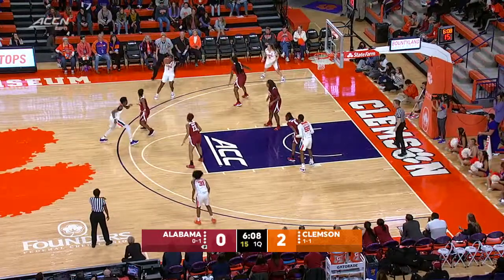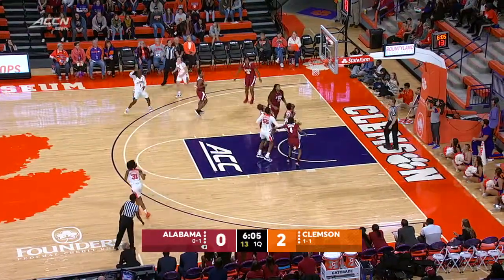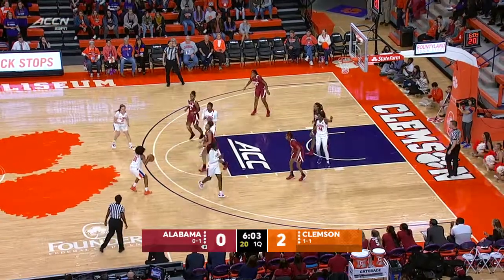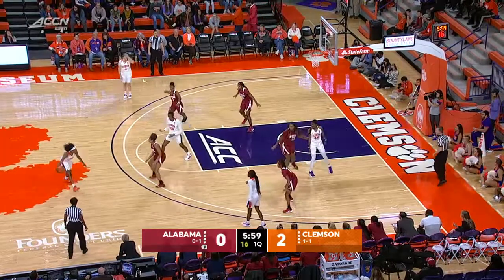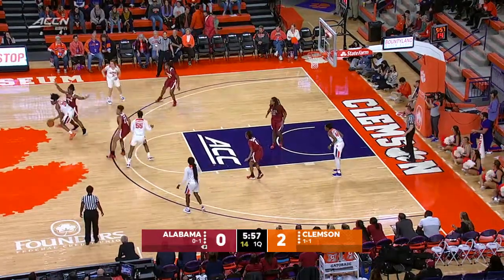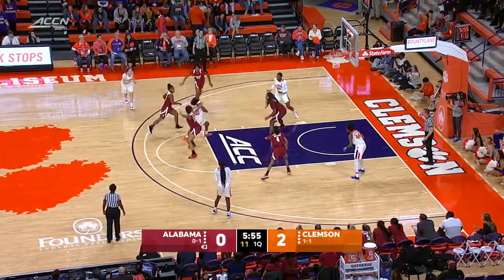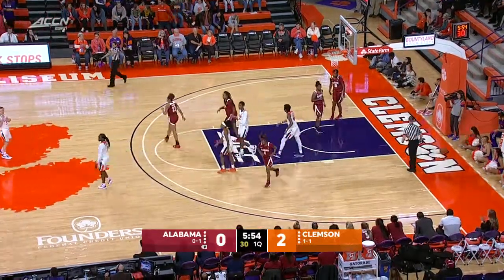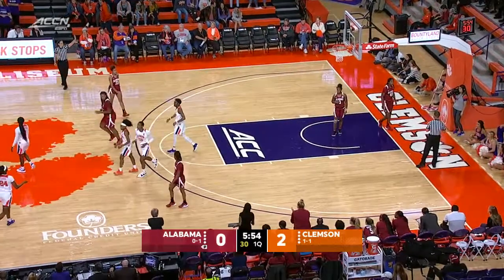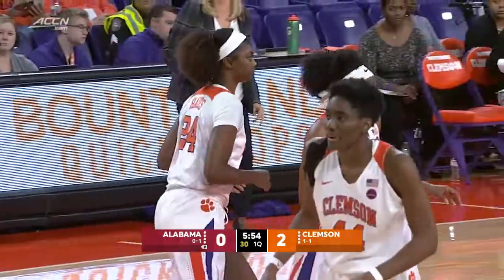Thornton looks inside the zone. Gives it to Thomas. Wing three. Off the back of the rim, no good. Bennett will tip it out. Mertens gives it to Thomas, and then right back out front it comes. Mertens drives a lane, runner, nope, travel. And another turnover for Clemson, as Hayes is going to check into the ball game, and Bennett will go out.